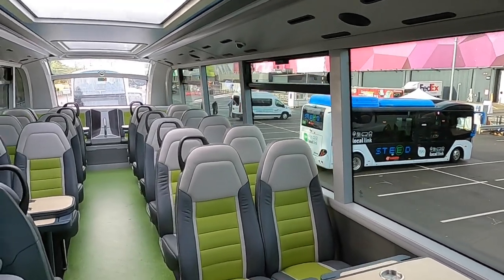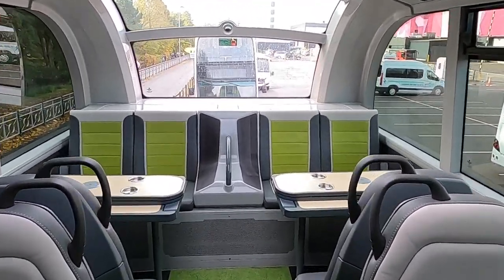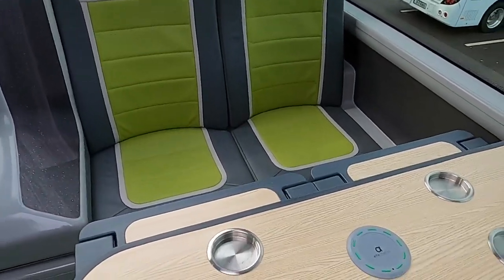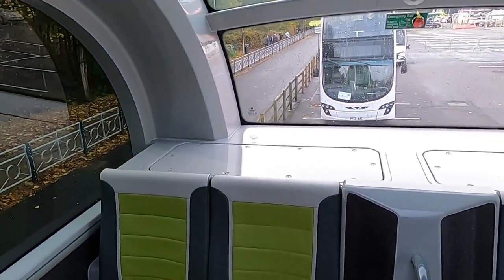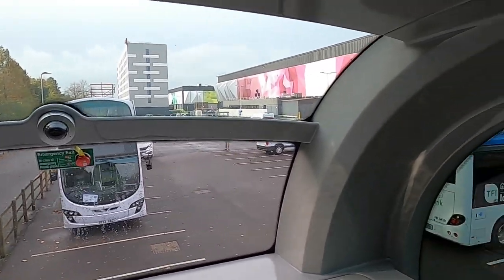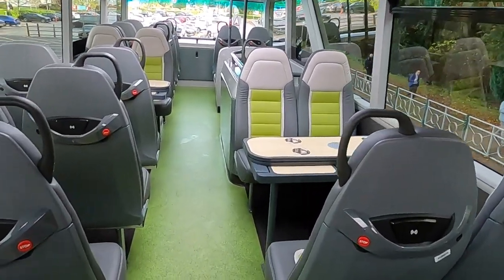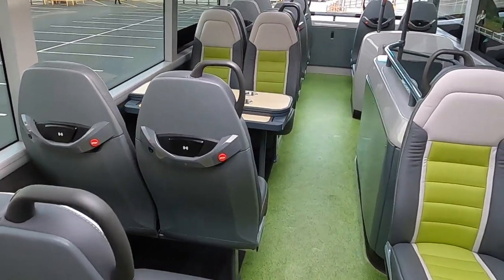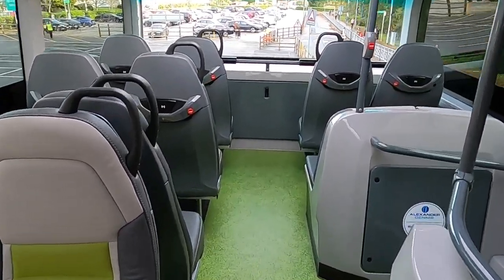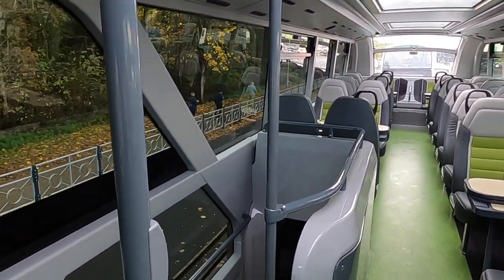As you can see from the inside, a high specification interior has been fitted to this demonstration vehicle. This includes Alphatronics charging points, tables, also have seat back charging, reading lights and USB ports. Grass effect flooring. And a glazed staircase.